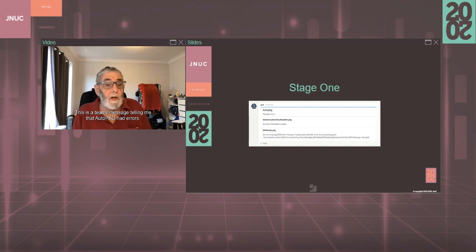This is a Teams message telling me that AutoPkg had errors. The top one tells me that I don't have an override for that recipe. Remember that fail recipes without trust info option? Having that set made this pop up. I actually added that to my recipe list just to generate the error.